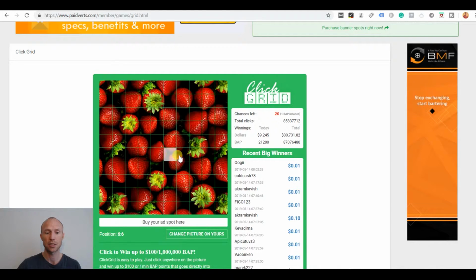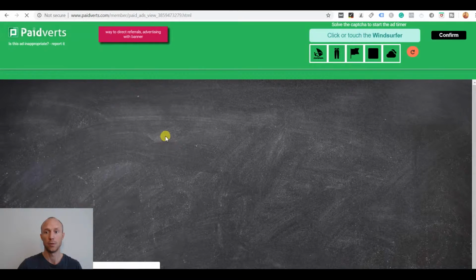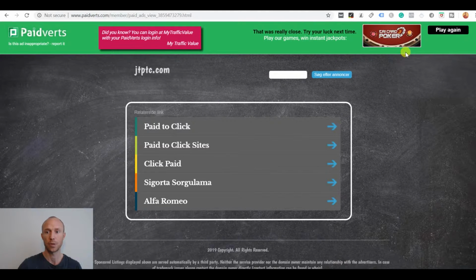How it works is that you choose a random square here and you click it, and then an ad will open here, and then you have to solve a captcha, yes, like that, and then the timer will start here. And this seems like a little bit of a weird ad, right?